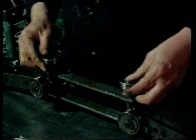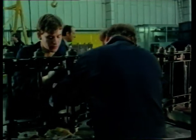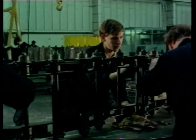Reliability built into equipment at every stage from design to installation. A guarantee of trouble-free production worth paying for.